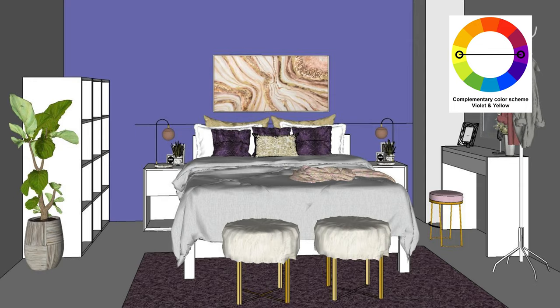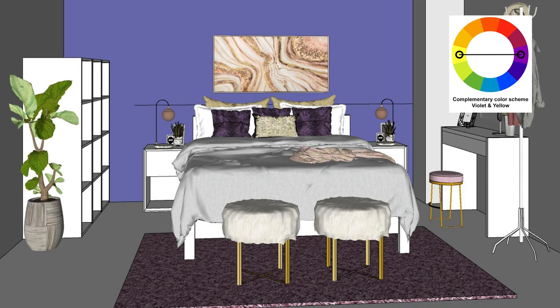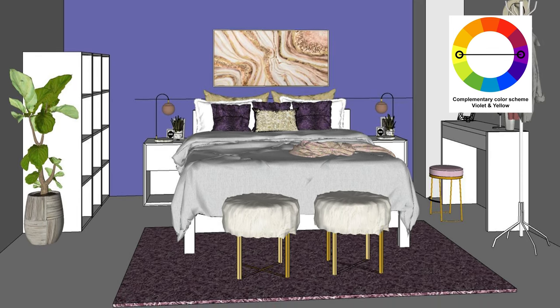If you used a dyad color scheme for the living room, then for the bedroom, we're gonna use a complementary scheme of purple and gold. A complementary color scheme takes a shade from the color wheel and the shade directly across it.